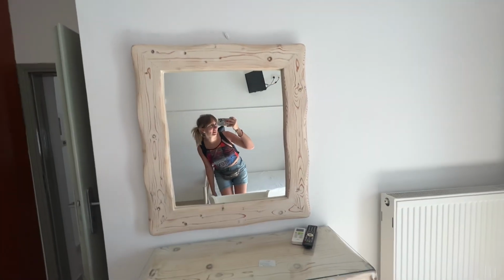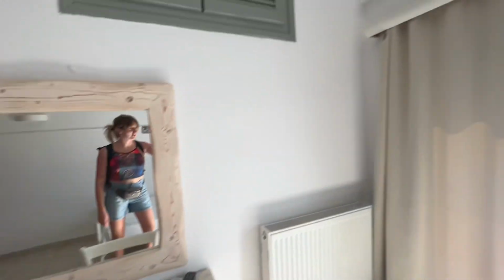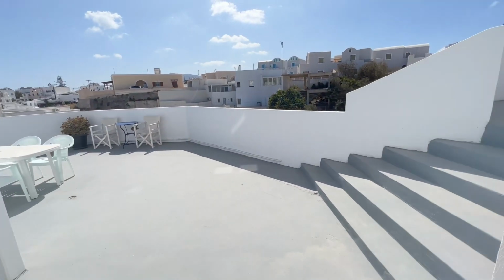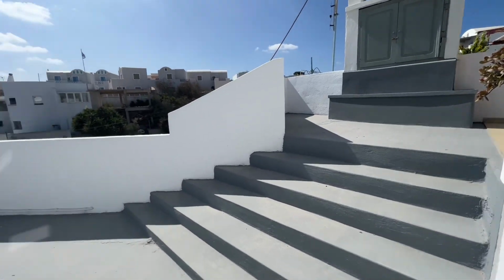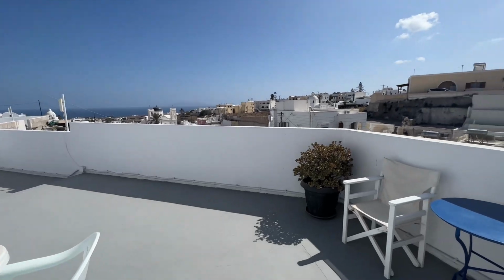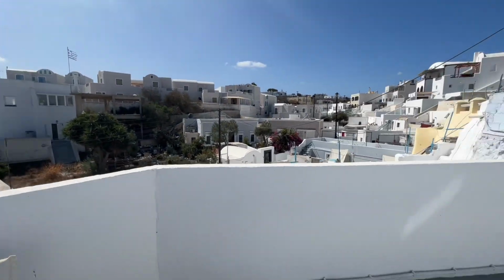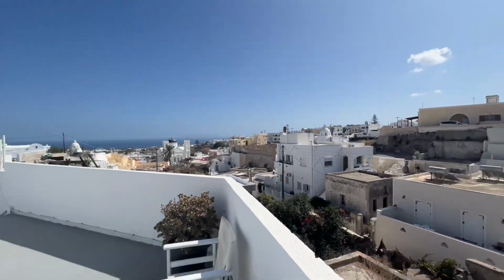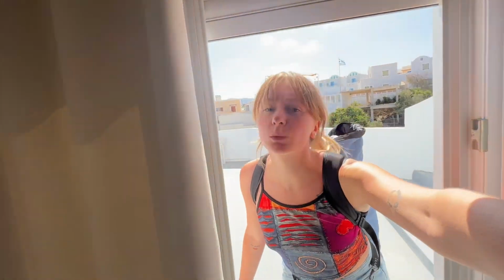And that's me. Oh my God, this apartment is so nice. And here's the another exit to the terrace. Wow, I think the terrace is common, but it's so beautiful. And the view is just a lot of little houses. And the sea is not too far. Okay, this time I will go like this because 1 second ago I just hit my head in here.